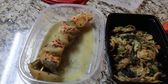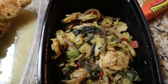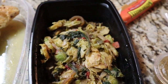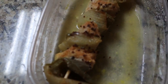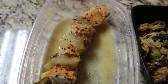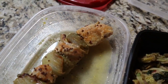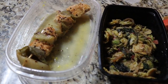But anyway, like I was telling y'all, I know it looks absolutely disgusting, but this is the Brussels sprouts, and I mixed it with spinach, onions, red peppers, green peppers, and a couple of other seasonings. And then this is the chicken kebab, which is onions, bell peppers, and white chicken breast. Publix already had it in a mustard sauce, and then I added chicken broth and my own seasonings to it as well. I'm not sure what those seeds are on the top, but they didn't have a taste. So yeah, that's what I have for dinner tonight.